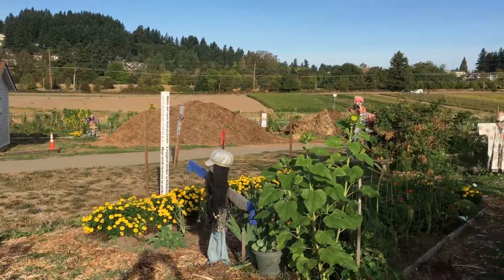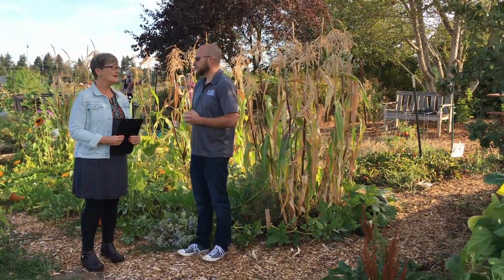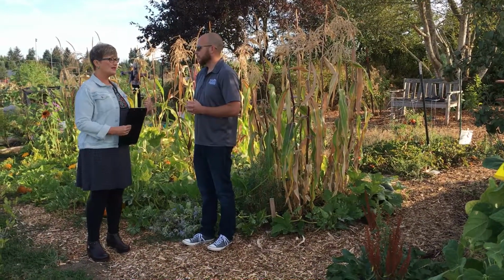And so we have all kinds of partners out here. We have 47th Avenue, which is our CSA provider. They provide fresh vegetables. If you buy a CSA, you get fresh vegetables every Thursday for 22 weeks in the summer. That sounds awesome. And they're harvested right here on site. Their farm fields are right over there.